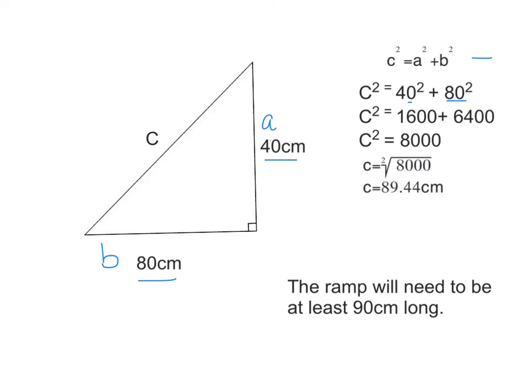Next step, we have to do the squares. So 40 squared gives us 1600, and 80 squared gives us 6400. We now have to add them together, and we get 8,000, and then we need to do the square root so that we can get C on its own. So remember, going this way, we're doing the square root of C squared, and here we're doing the square root of 8,000. When we put that into our calculator, we end up with 89.44 centimetres.